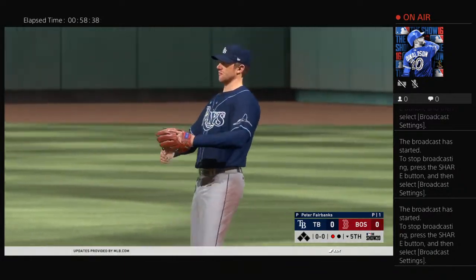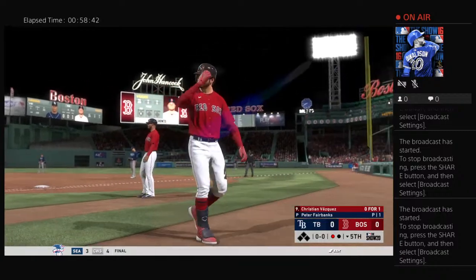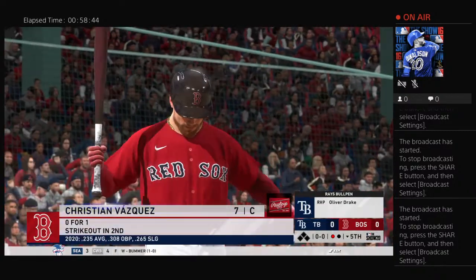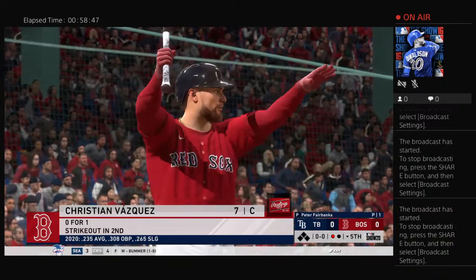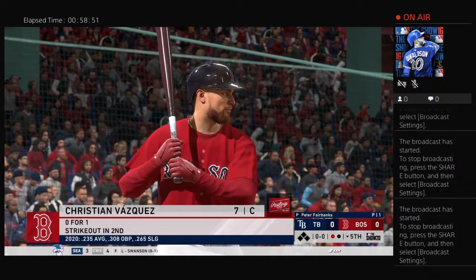Now batting, catcher, Christian Vasquez. So one away here with the bases empty. And from the on-deck circle into the batter's box comes Christian Vasquez.